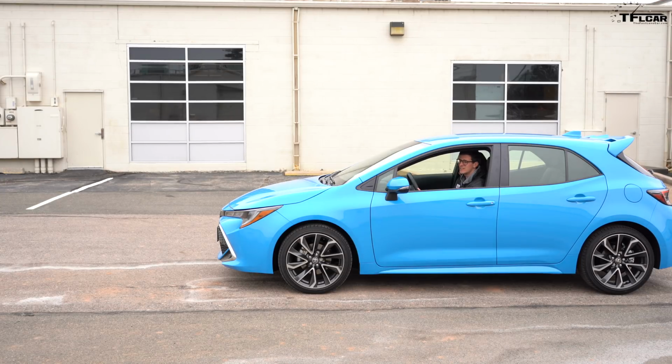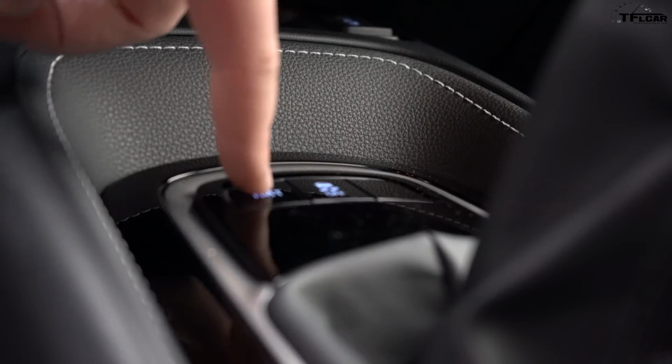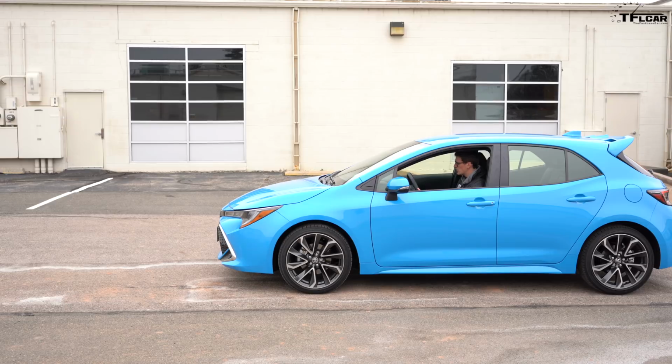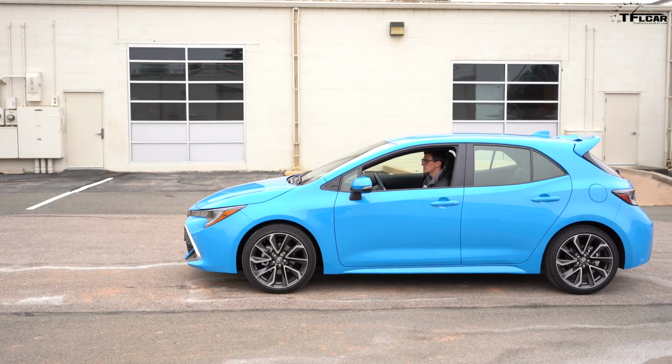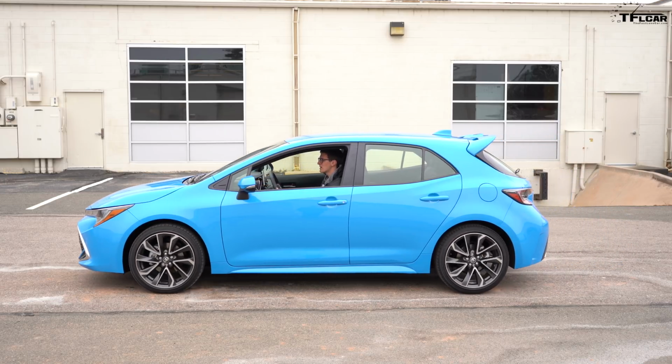Now Toyota says that it is harder to stall with IMT on, so my IMT button is pushed. I'm on a little bit of a hill. I'm gonna engage first gear, not even gonna look at the throttle, just gonna back off the clutch and see if we can actually get moving. So, not on the throttle, just using the clutch on a hill. Oh, it's managing my revs, look at that.